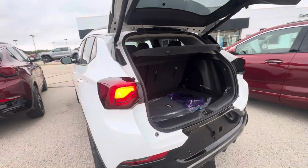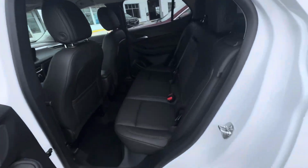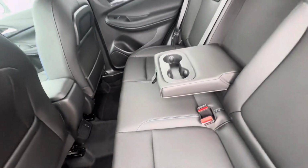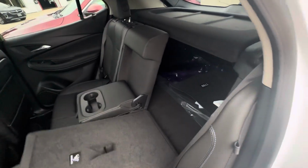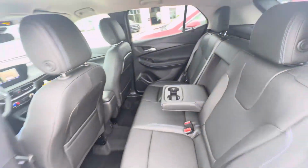The second row seats do fold down flat, so then you have some extra cargo space if you do need it. Also, you do have your two cup holders here, two USB ports below there, and then this is how the seat looks folded. That is all I have on this Encore GX.